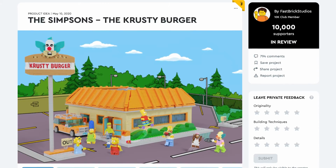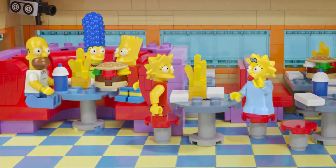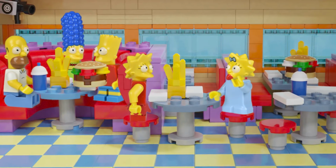Number 41, The Simpsons, The Krusty Burger by Fast Brick Studios. Another Simpsons set would be great. We have their home, we have the Kwik-E-Mart, why not Krusty Burger? Again, it comes down to licensing, if they still have the rights to make this kind of set. If they do, I think it's a pretty cool option. If not, I understand why.